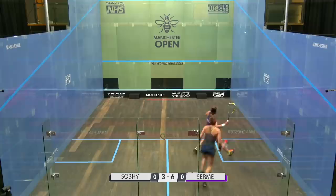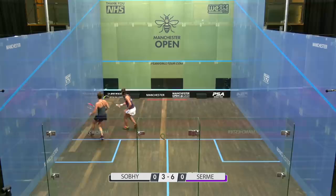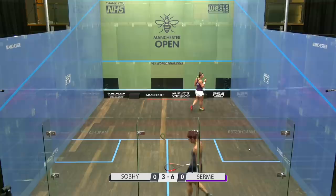Forehands, and that's why she clips the tin occasionally. She loves that little half volley as well, doesn't she? Which is so difficult to control. It's a fine line, isn't it? Taking it early, but you're going to lose a bit of precision. There we go, that's a backhand volley, well picked up by Sobhy. And out, 7-3.